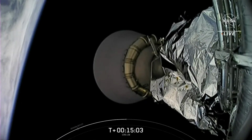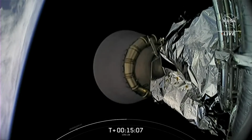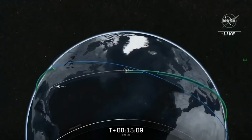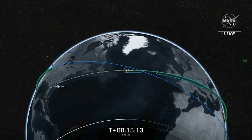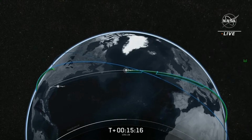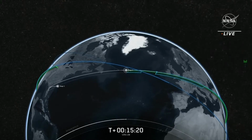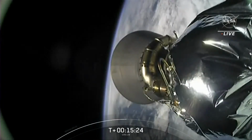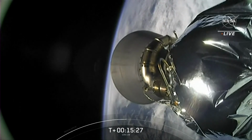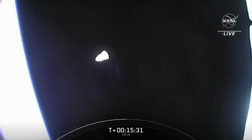The Axiom 2 crew aboard the SpaceX Dragon Freedom spacecraft safely splashed down off the coast of Florida at 10:04 p.m. Central Time, 11:04 p.m. Eastern on May 30th, 2023. The crew's return officially concluded the second all-private astronaut mission to the International Space Station. Axiom 2 commander and retired NASA astronaut Peggy Whitson ended her 8-day mission with a new record of 675 days in space, the most of any American or woman.